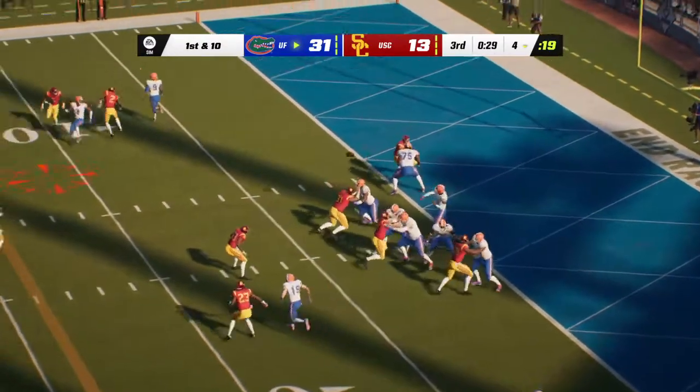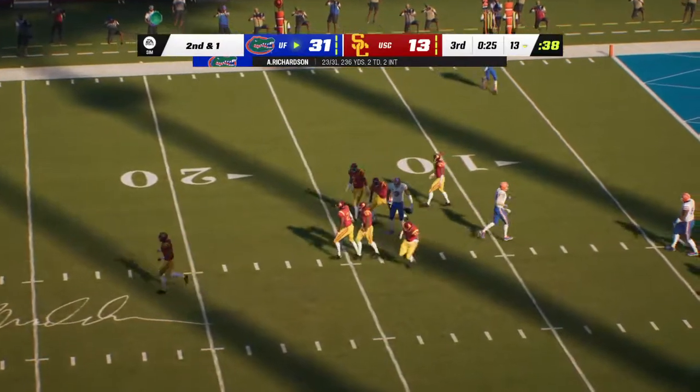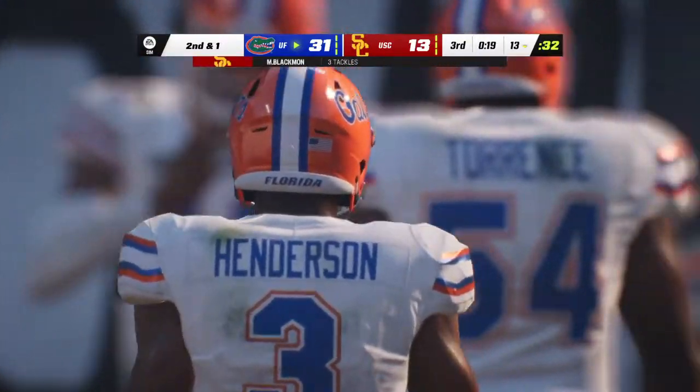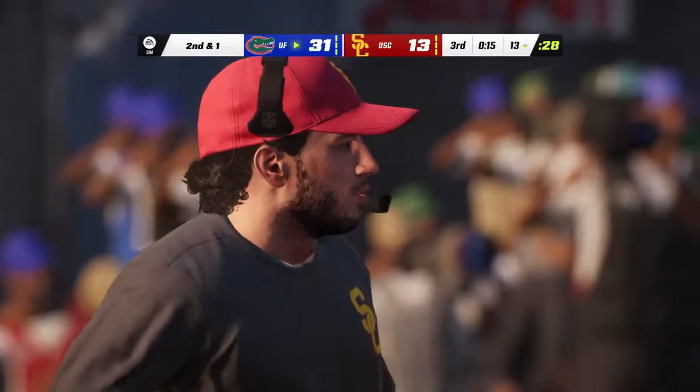Trying to shake off the interception. He'll look to throw. And he'll find Henderson there. It's complete. And he's tackled a yard short of the marker. Good gain of 9 on 1st down. Great change up there on the route and got that inside release, made it a successful pitch and catch.